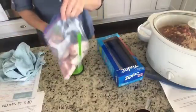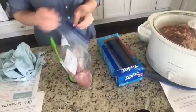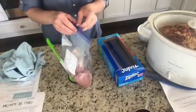The next recipe we're making is the apricot, soy, ginger, pork chops.